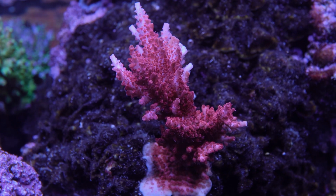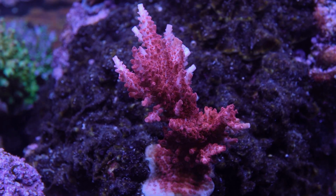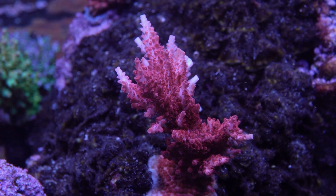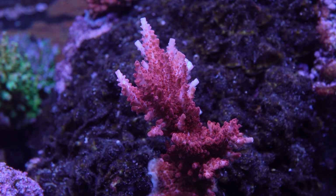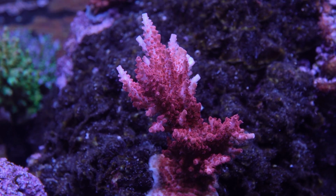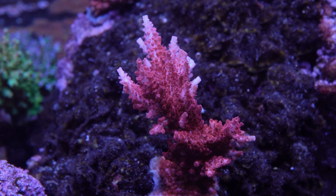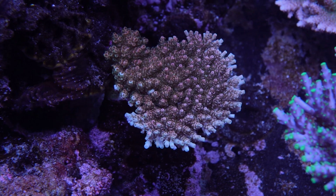CB Maleficent. I don't know if I'm pronouncing that correctly. All I know is this thing is just very freaking red, and it's also growing pretty well for me. It's near the top of the tank here, so it's getting about 500 in terms of the PAR under these GHL Mitras. But yeah, this is one of my favorites. I just love red, pink corals, and this one is a beaut.